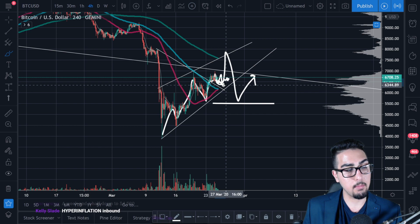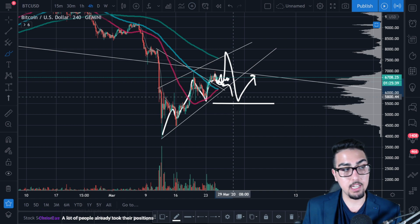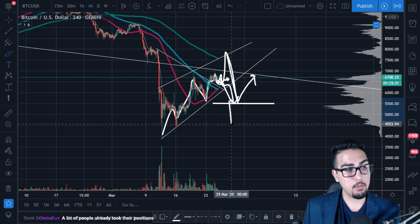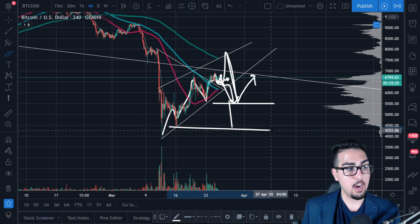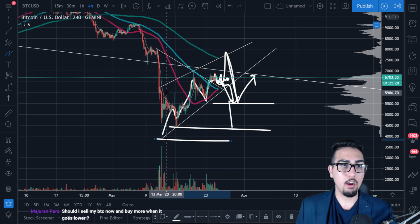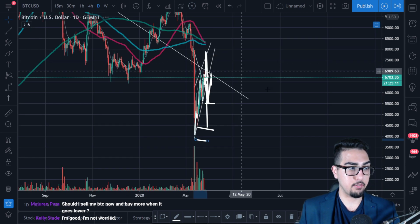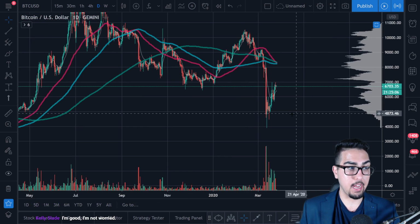The longer we stay here, in my opinion, the more of a chance we have to break this flag immediately and then fall down to that 200-week moving average. If we break from here versus from here, I think we might be able to retest one of these lows, possibly this low here around 4,400. I don't think we will go back down to the $3,900 area, only if things get a lot worse for the traditional markets, and Bitcoin needs to get more discounted to stay an attractive investment for investors as they draw to cash and they put their monies back into different assets.